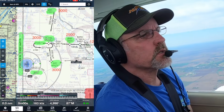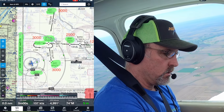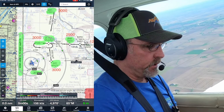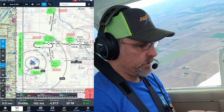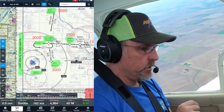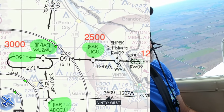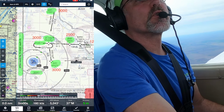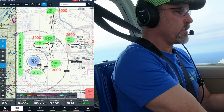Let's go, traffic. All right, I'll get slowed down. I might get us there a little quicker. So this was WUZMU, we can use as the initial approach fix too. So I just cut out that ADCOJ and we're gonna go straight to WUZMU. That should save a couple tight turns for you. Thank you. And then, go ahead. I'm gonna turn the autopilot off.